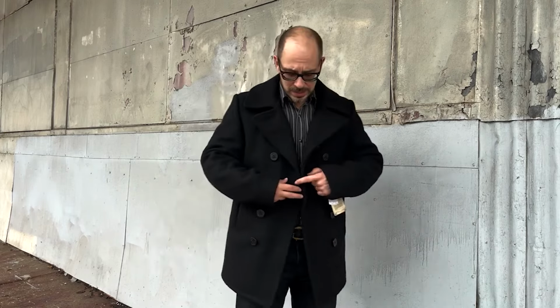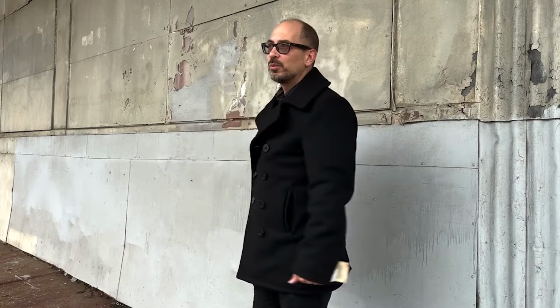So do you have a Peacoat like this? Have you considered buying one? Let me know about it. What you think about the length is something I'm curious about. And do you think that even sizing down one is not enough for this Schott Peacoat? Would you go down two sizes? I don't know, it seems like a bit much. Let me know what you think.